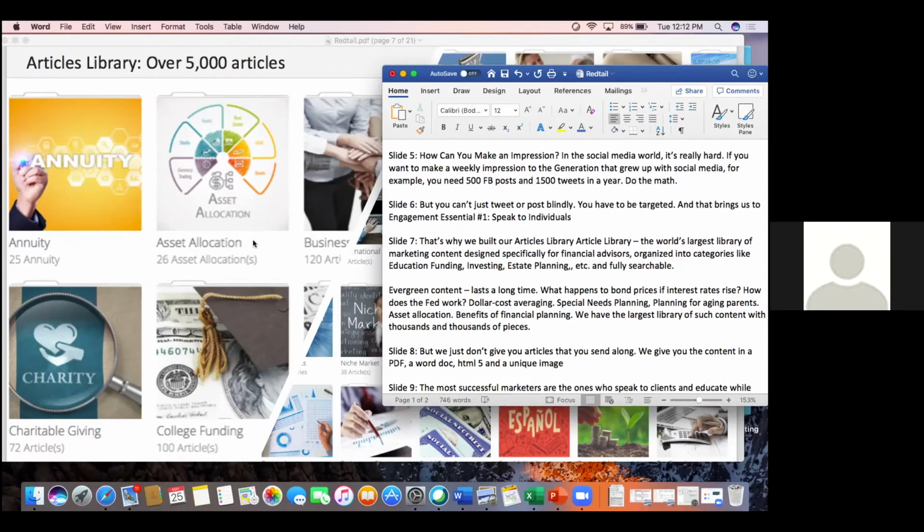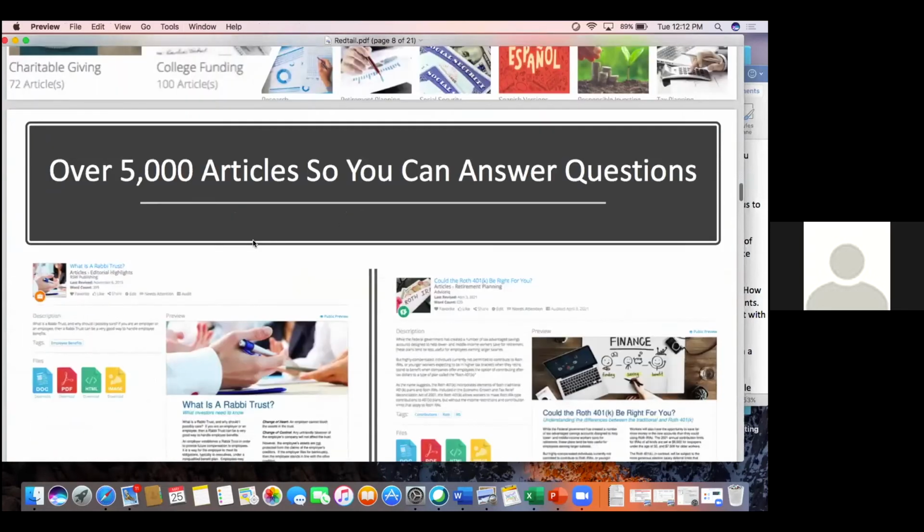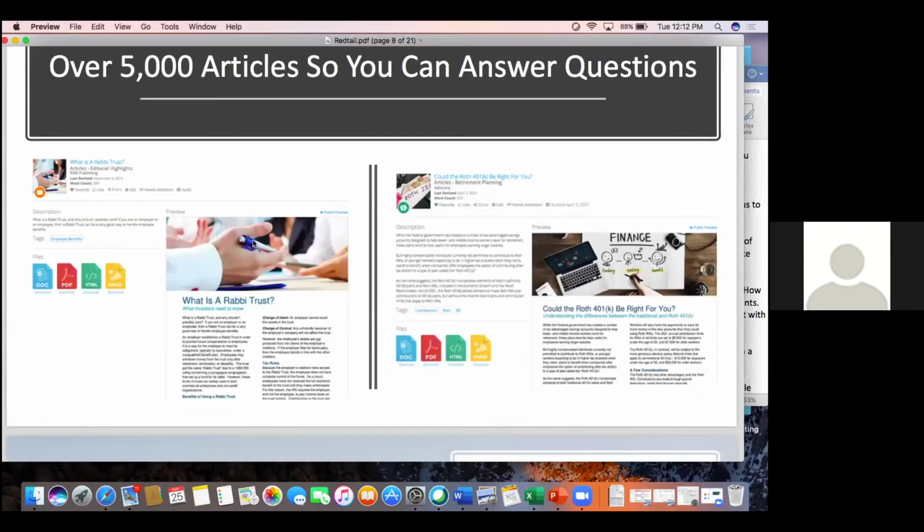Again, it's the largest library out there, and we're not just simply giving you a PDF and then asking you to say, okay, forward this on as you see fit. We give content in a number of different ways. We do give a PDF. We also give a Word document because we recognize that for a 1,500 word article on what is a rabbi trust, for example, an advisor might want to edit that document. So we make it very easy to edit.